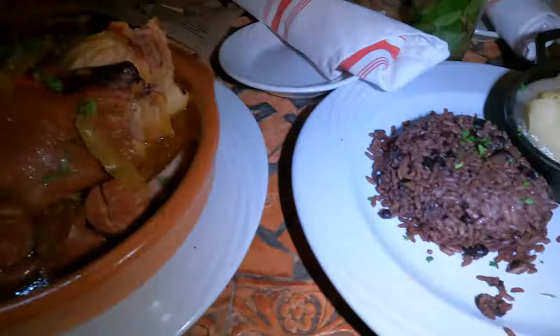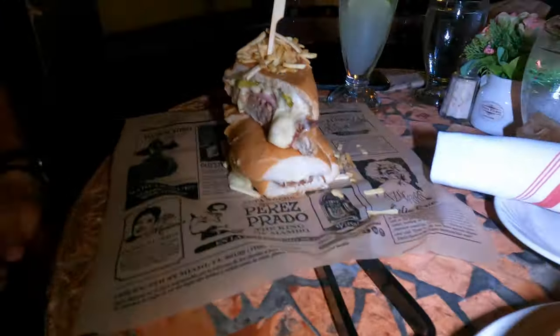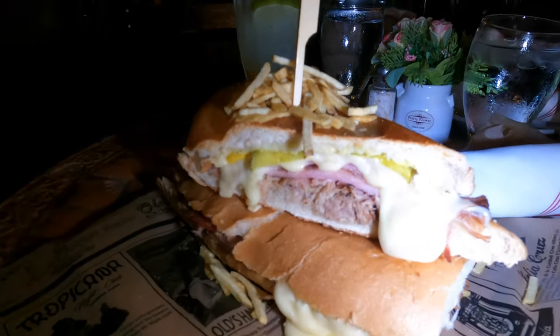All right, everybody, so we made it to Little Havana, Miami. We're gonna have some Cuban food today. I was researching, I found some awesome places, so we're gonna check it out.